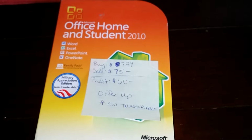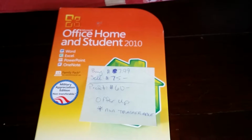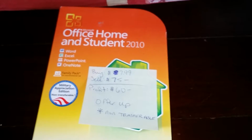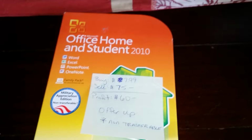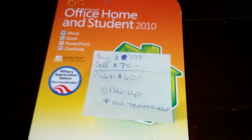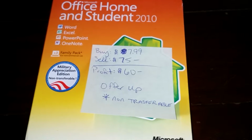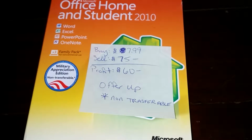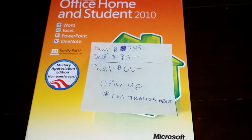You're gonna have it just go into long-term storage, and however you want to deal with that particular aspect, whether you have it shipped back to you or what. In this case, I'm not going to deal with any of that. I figured I could probably sell it easily on OfferUp for $75 for a profit of roughly $60, give or take, factoring in my time and whatnot.